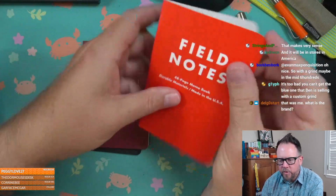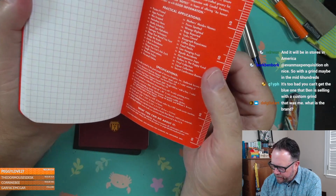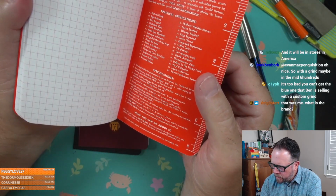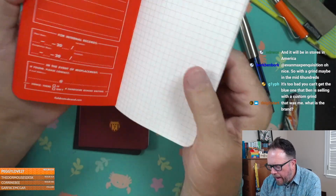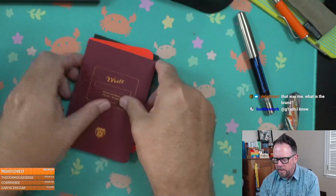And then the Field Notes. This is the, what's this called? Labs. Andy sent me this from back when he was working. So this is for Great Scott.